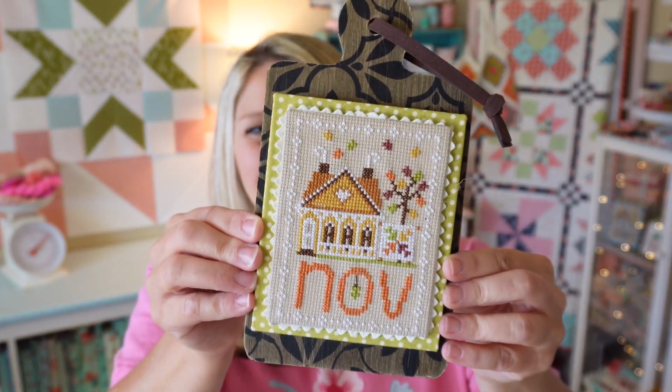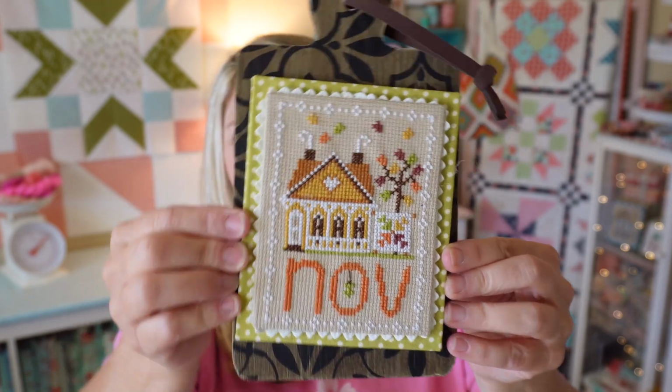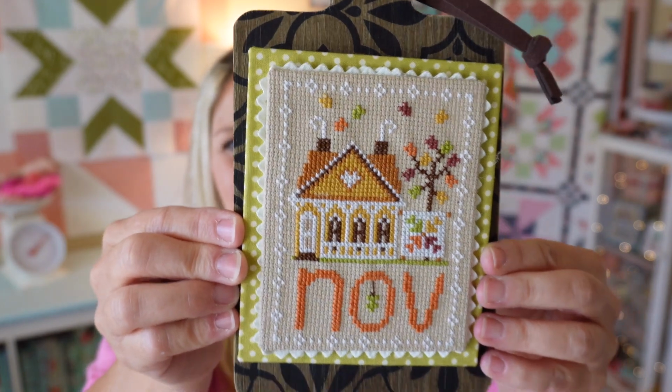But that is the November house, and I think this one turned out so cute. It's got those little chimneys on top, so it just seems so cozy and vibey. And I love decorating my house with these little pieces. Not only are they easy to stitch, so they're beginner friendly, but they're just really cute, and you can set them anywhere. At one point, I had one of these just in my kitchen. I also have a tiered tray that I decorate for the seasons, and a lot of times I'll put those on there as well, and they're perfect because they're not huge and they're easy to place in those little tiered trays for some added decoration.